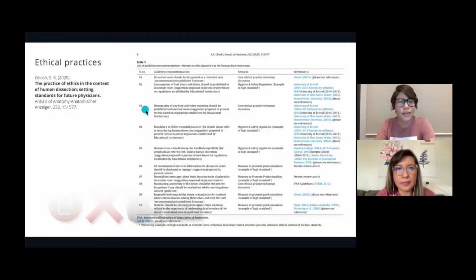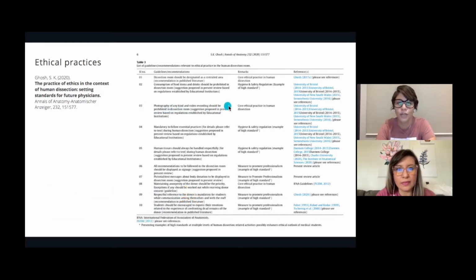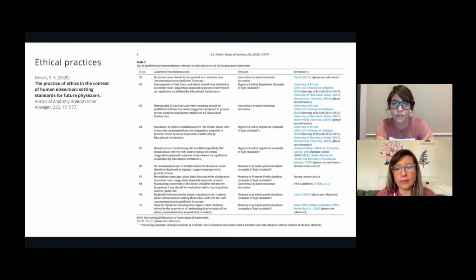One of the most important, I think, is number 3, where they talk about photography of any kind or video recording should be prohibited in the dissection room. So no selfies, no taking pictures of any structure that you're seeing, not even for yourself. You might think, well, I'm not on social media. Even worse, right? But even if you think, I'm going to take a picture just for myself, just for me to remember, well, that's not appropriate. It's never appropriate. You should always keep your dissecting manual with you if you want to remember a structure, find it in your dissection manual.